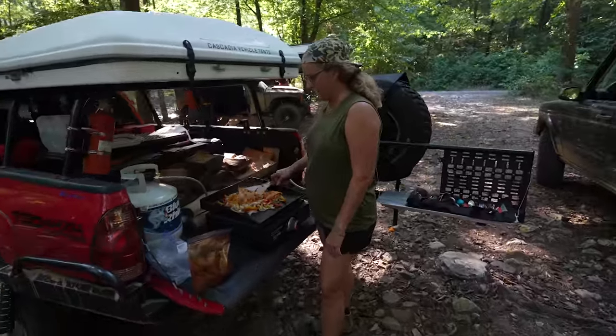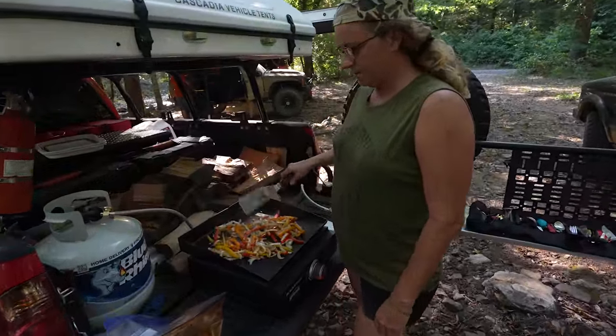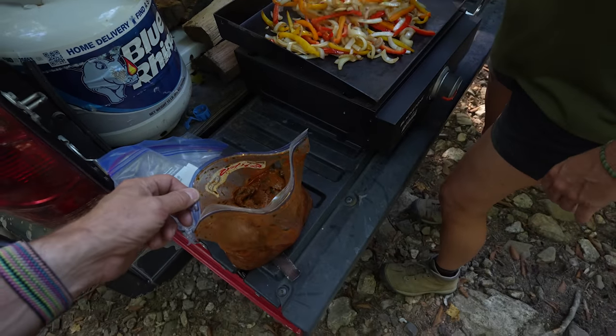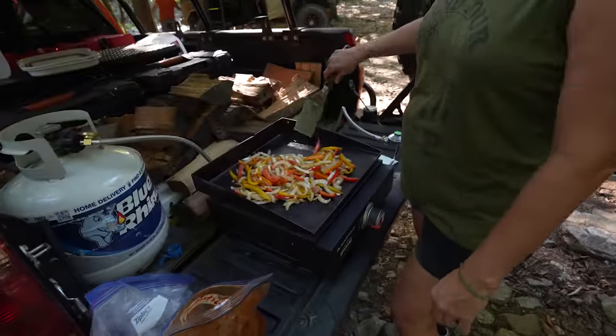All right, Danielle has got dinner duties. What we got for dinner? We're gonna have steak fajitas. We got some meat marinated in here, and veggies and some other fun stuff over there.